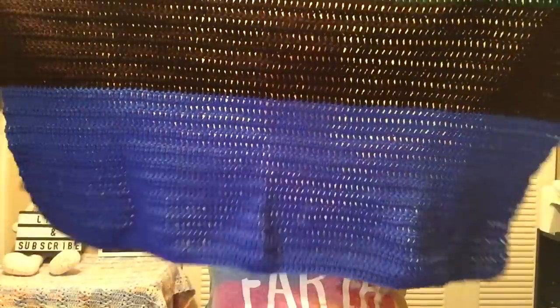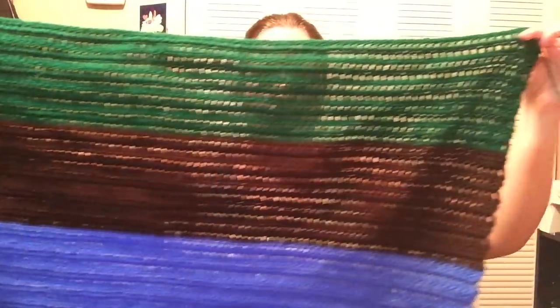So here is the first part of mine. Sharks! So, I mean, yeah, sharks. It's pretty wide. But it is Red Heart Super Saver Blue, Coffee, and Hunter Green.